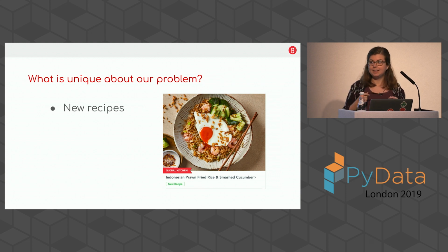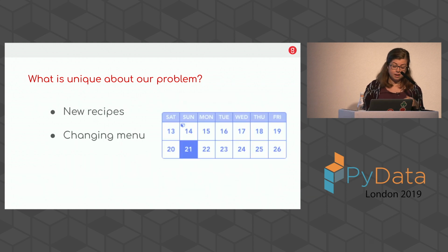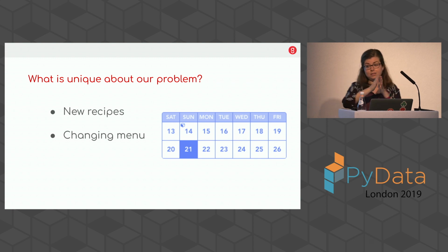So we need to make sure we handle the cold start problem. If you're not familiar with it, it's the fact that you sometimes struggle to recommend either new items or for new users because you don't have any data on them. So we needed a really strong solution against this, because otherwise it was really going to affect our metrics. Two is the fact that we have a changing menu. As I've said, we have 40 recipes on the menu, and they change week by week. Some of them stay the same, but basically they're different week by week, which means that we only have a tiny portion of our catalog available at any one time, which is quite different to many other use cases.